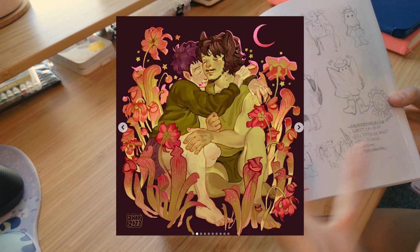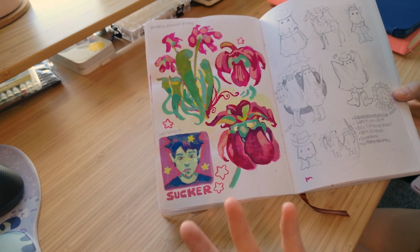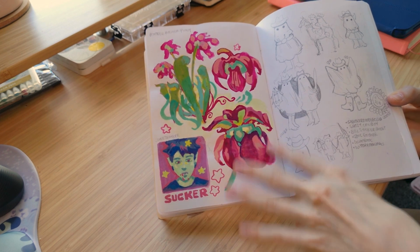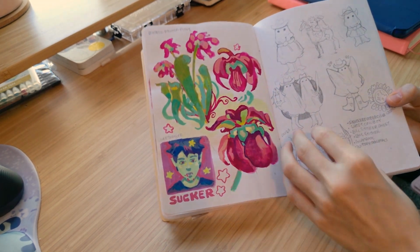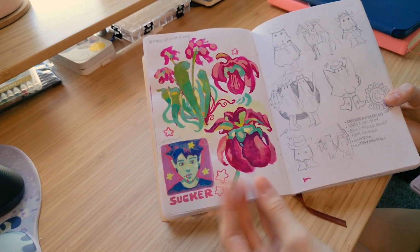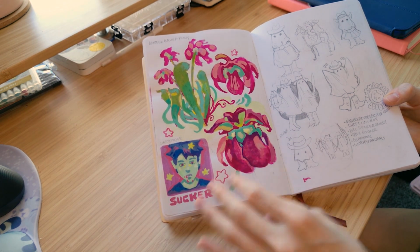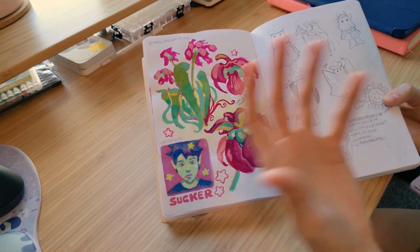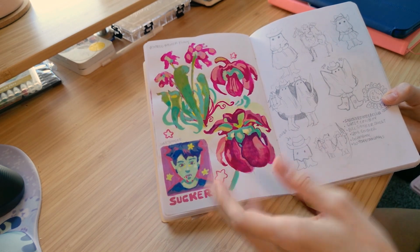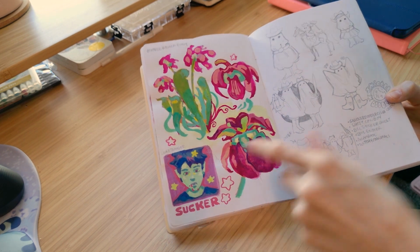I did a piece of me and my partner surrounded by picture plants. So it was interesting to see how that knowledge of the plants in my digital rendering translated to this traditional rendering. Now it's definitely different because it's a lot more difficult to paint smaller, especially with the types of brushes I have. I don't have a lot of small brushes. It was really cool to see those skills translate, and it really made me think, oh, my digital painting skills and my traditional painting skills influence each other. So that's cool.